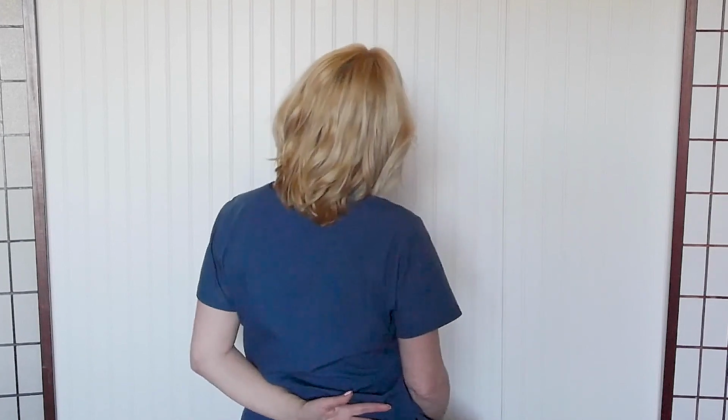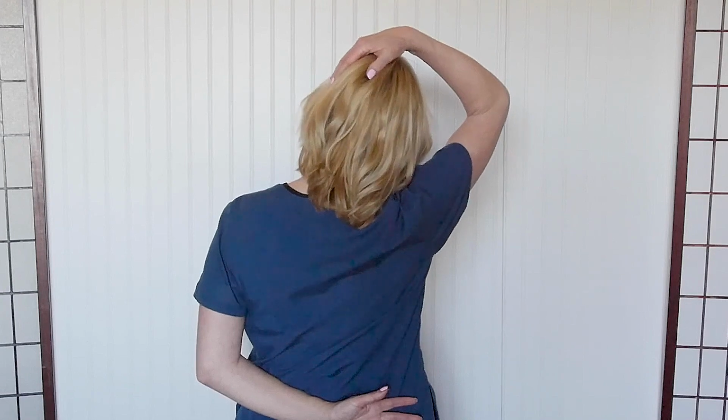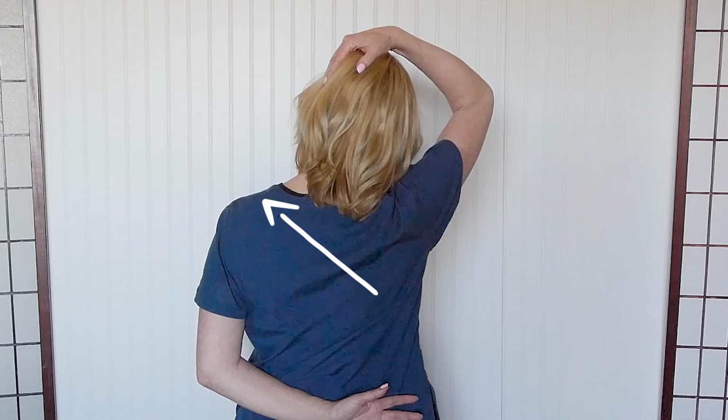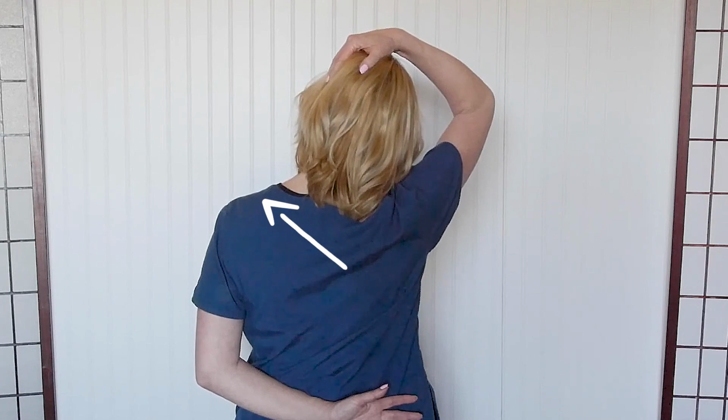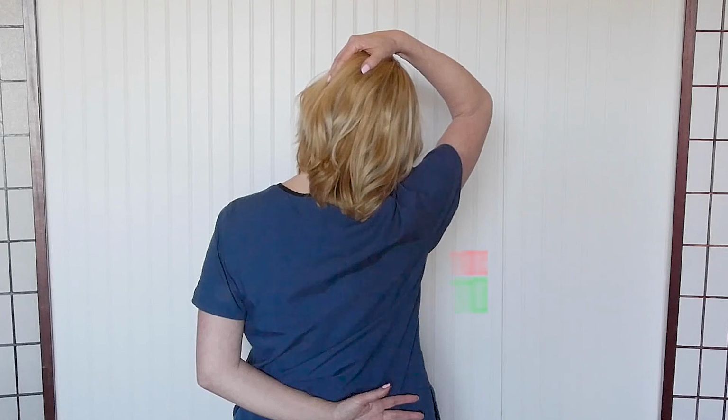Now I'm going to do the other side. This time I'm going to put my arm behind the back to drop the shoulder down so you can see how that's done. So you're going to drop the head to the side like so. Put the hand here. And I'm going to push in this direction without changing the range of motion. And I'm going to push up with 10% of my strength for 10 seconds. And then let's do the other side.